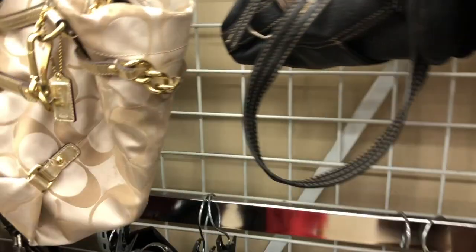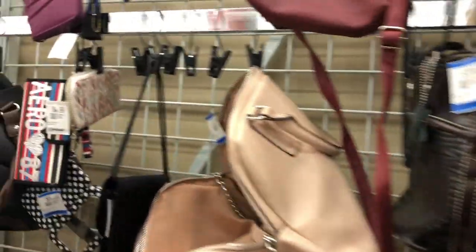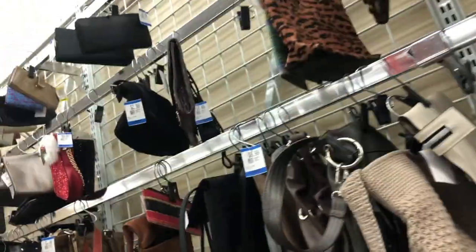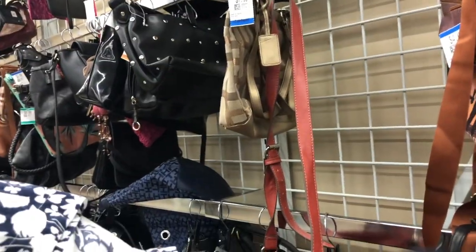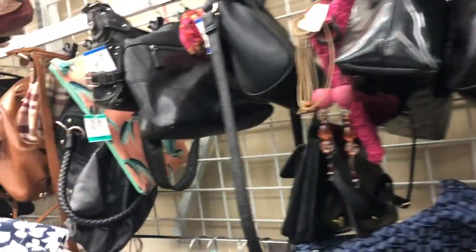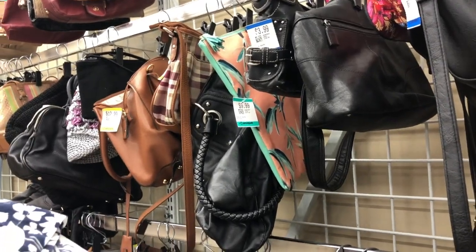And my final stop is always to the bags in hopes of finding the fanny pack of my dreams, and I will clue you in. I did not find it. I need to send out more positivity about this because maybe one day I will find it. I've seen them before, but now that I need them, I can never find them. But y'all keep praying for me on that one. I really got to get this fanny pack.